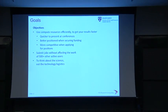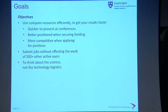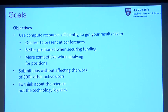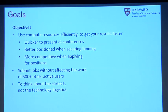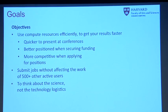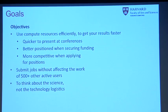The goals here, as I already talked about, and I'm going to skip through some of these slides. This is a condensed 20 minutes to half hour with hands-on, but we really want you to be able to use our cluster efficiently and to get your results faster. And most importantly, especially for the new folks, we want you to be able to use the resources here without negatively affecting the other users on the cluster.